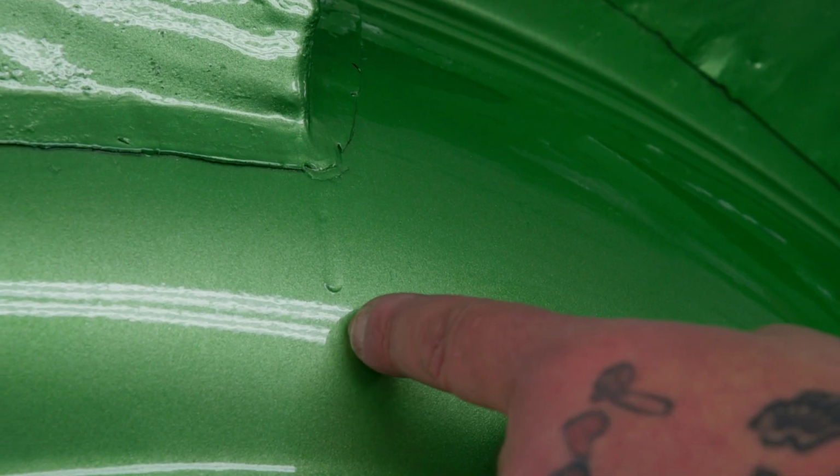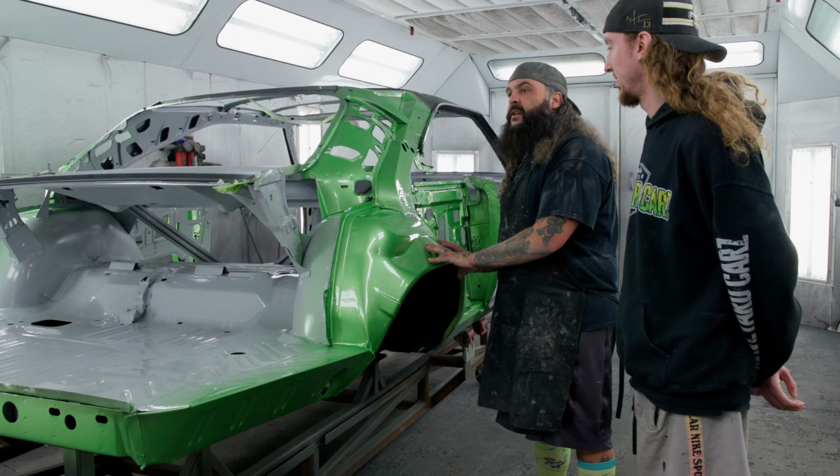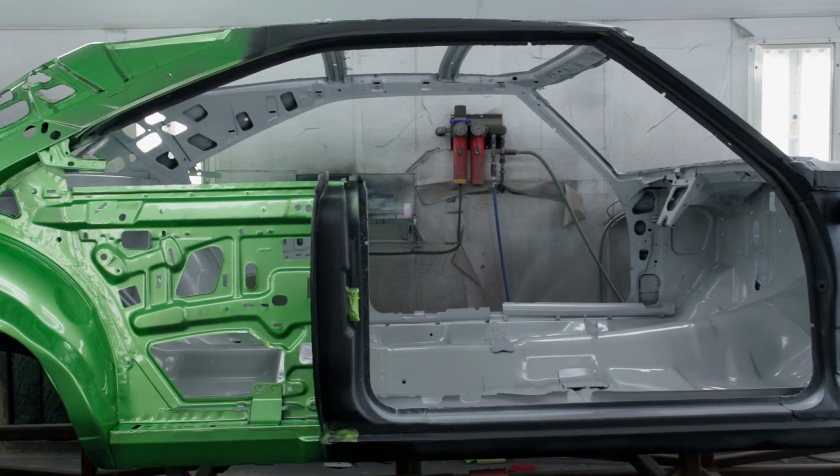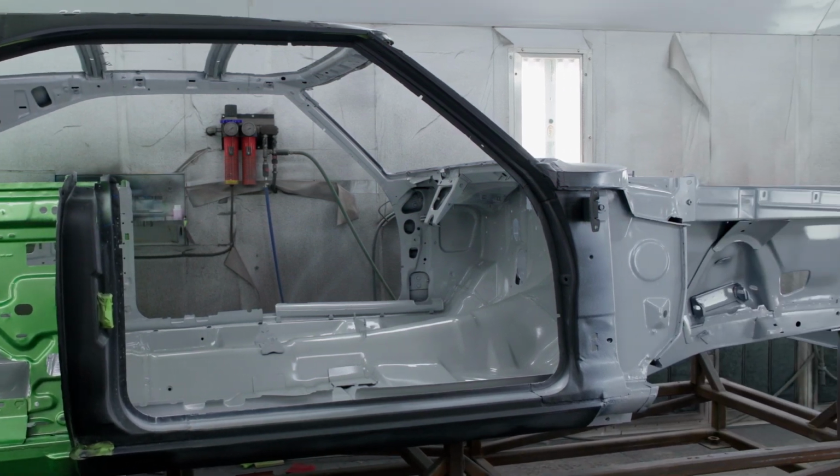I appreciate it. Outside the runs. You framed me. Nope, just don't run them. You put them there. But that's where we're at. Brody did a great job. Now we can kick this car back over to Jason and he can start hanging the quarters and the whole back half of it, roof, and get it out to the body shop.